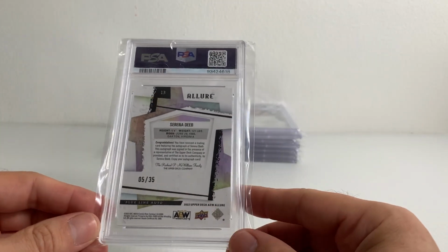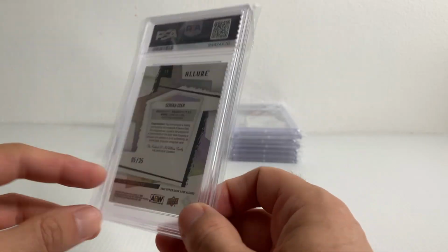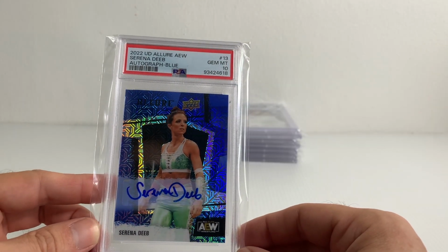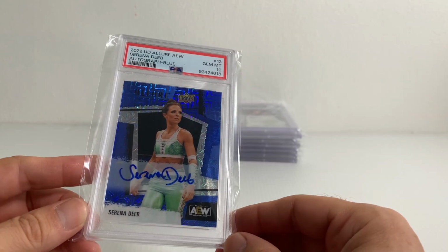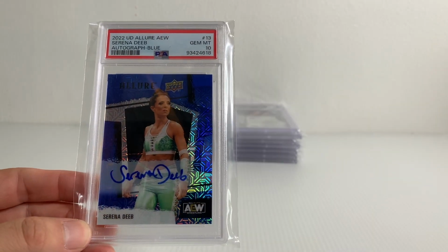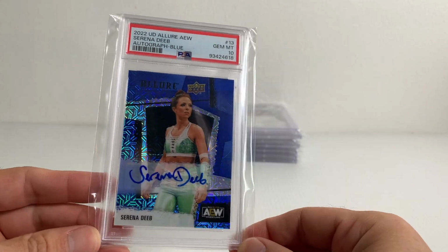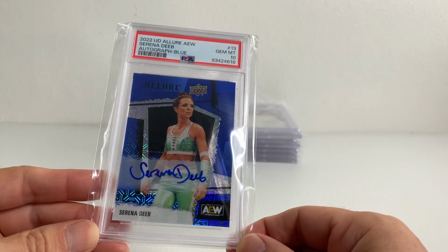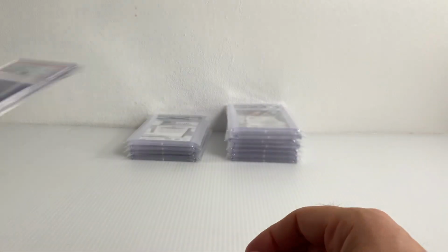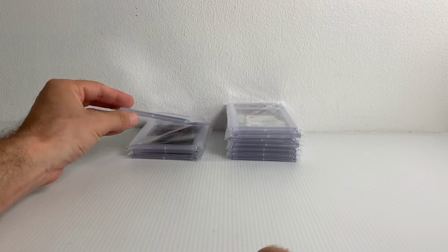Next up, we got the same card, Blue Line auto numbered at 35 from Allure, Serena Deeb, and this got a 10. That's sick. The blue ink as well. My brother got me a hobby box for Christmas, and I pulled this out of there and then got it graded, and it got a 10. So this card kind of reminds me of that too. So definitely a keeper. Not too bad. The Deeb is a pop 1.